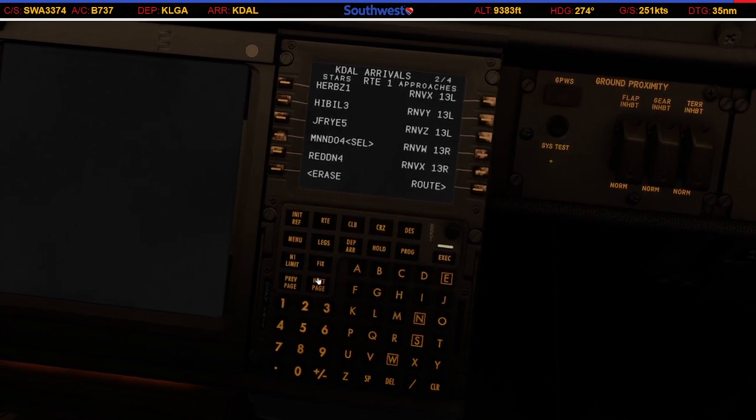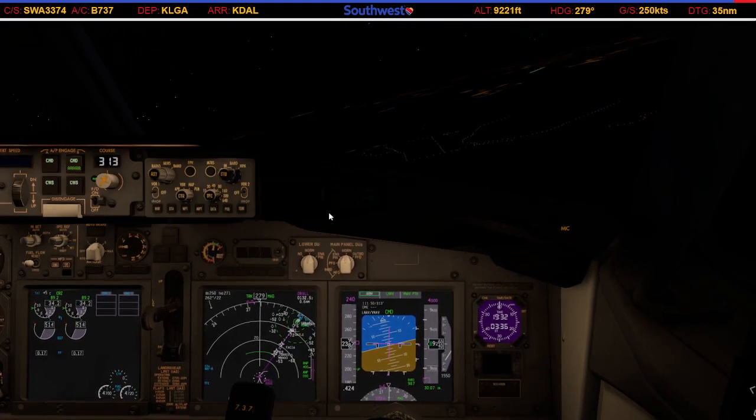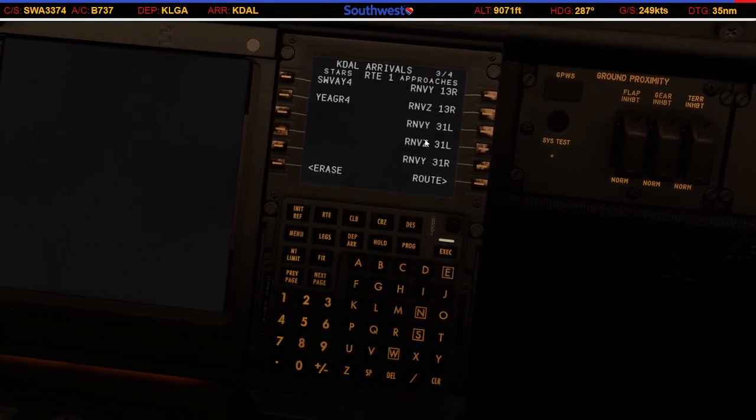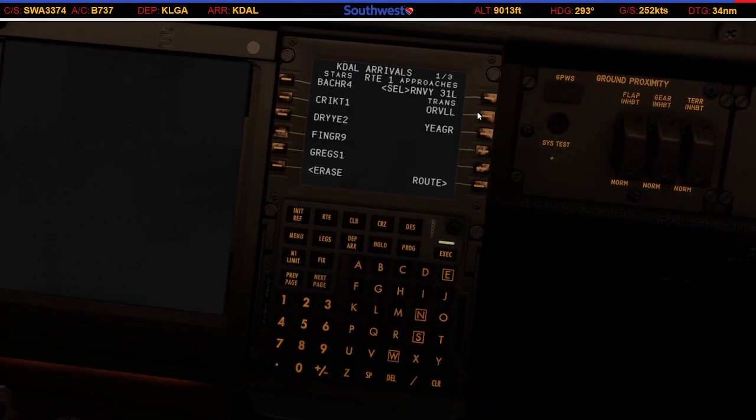And in real life, the ILS is out of service, so I'm gonna use the RNAV Yankee 31 left. RNAV Yankee 31. No, RNAV Yankee 31 left. Make sure you get the right one.